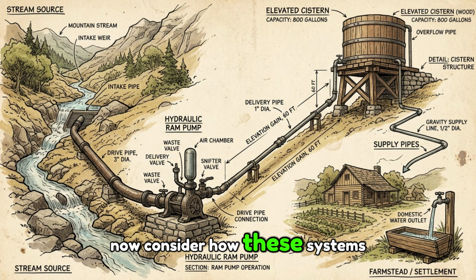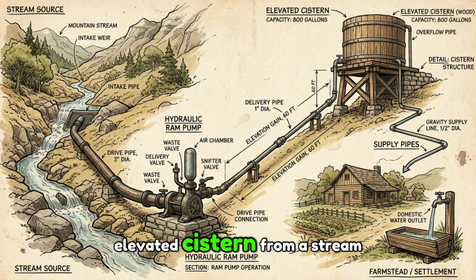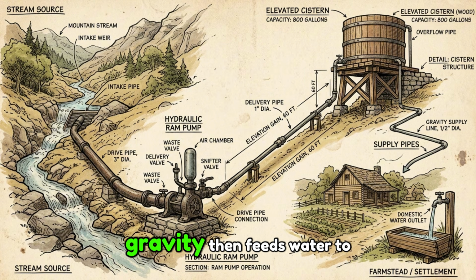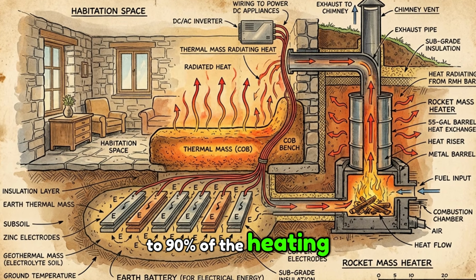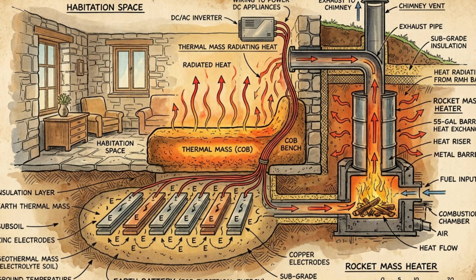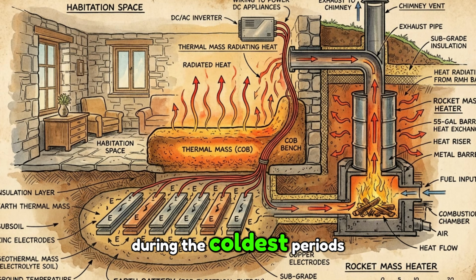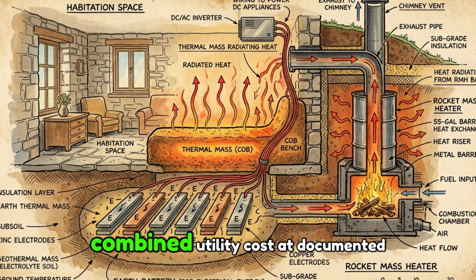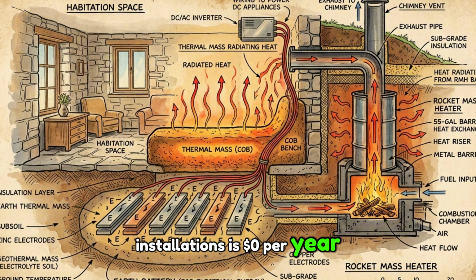Now, consider how these systems integrate. The ram pump fills an elevated cistern from a stream. Gravity then feeds water to the house. The earth battery handles 80 to 90% of the heating and cooling passively. The rocket mass heater provides supplemental heat during the coldest periods. Combined utility cost at documented installations is $0 per year.